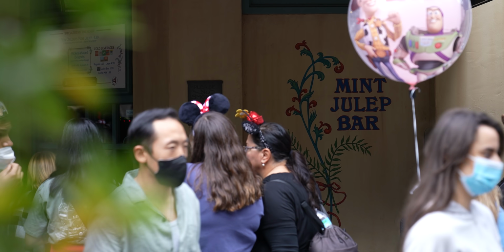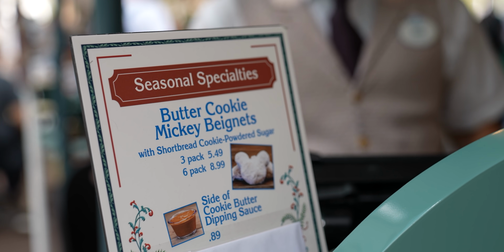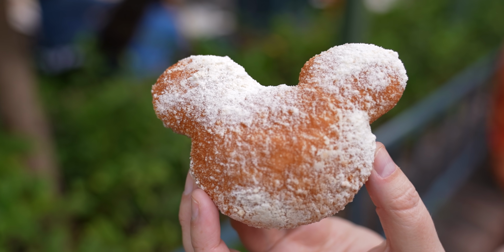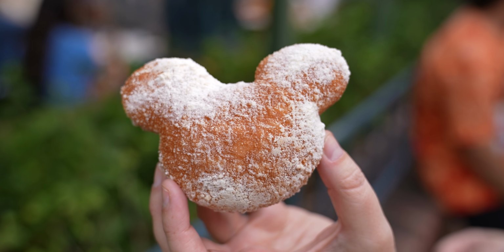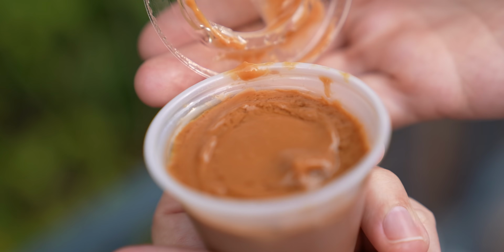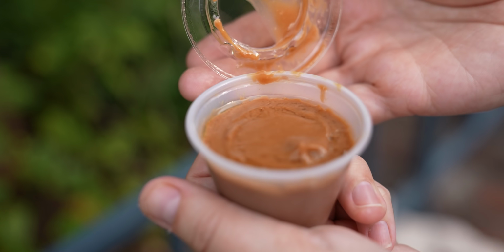The other thing that is new here that I was super excited to try is at the Mint Julep Bar, and this is the Butter Cookie Mickey Beignets. These have shortbread cookie powdered sugar, and for 89 cents extra, you can get cookie butter dipping sauce. So you know we had to get it. It was only 89 cents extra.